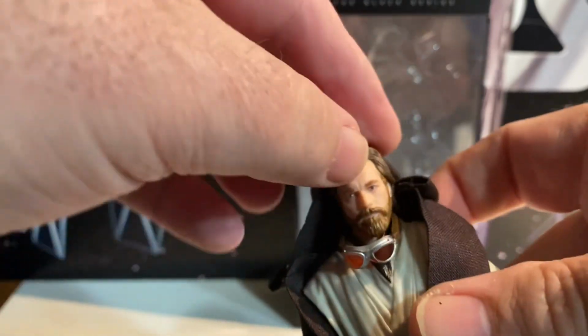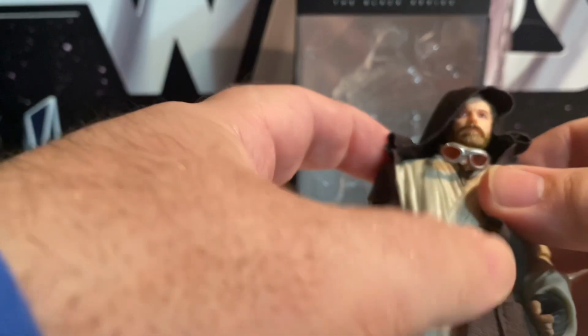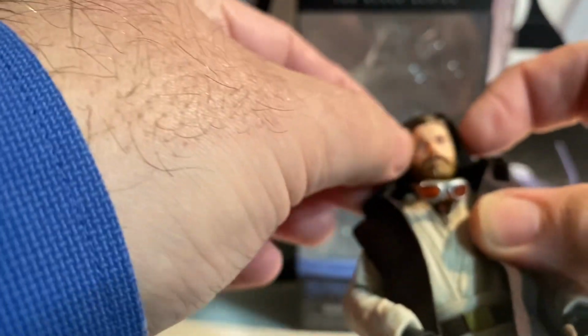Looks pretty good. It looked good with the hood up. Hopefully I can get it back to that now that I pulled the hood down and messed around with it. Sometimes you do that and it just doesn't look quite right. Well, that looks pretty good.